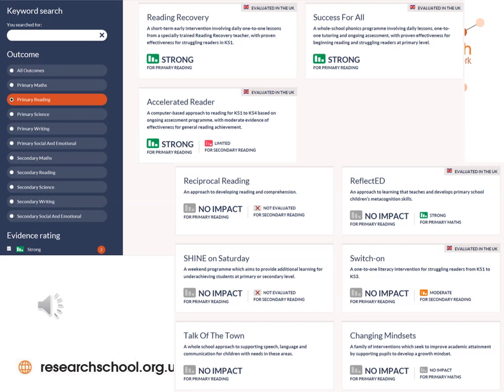And again, those have been evaluated in this country for primary reading and have all been shown to have no impact. So again, it's a snapshot in time, but certainly I'd be looking at those studies and those trials before I made that decision.